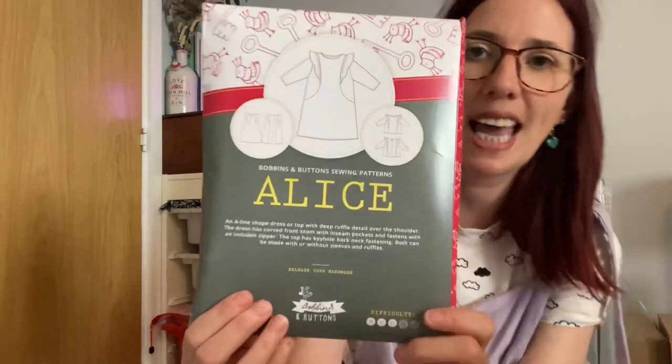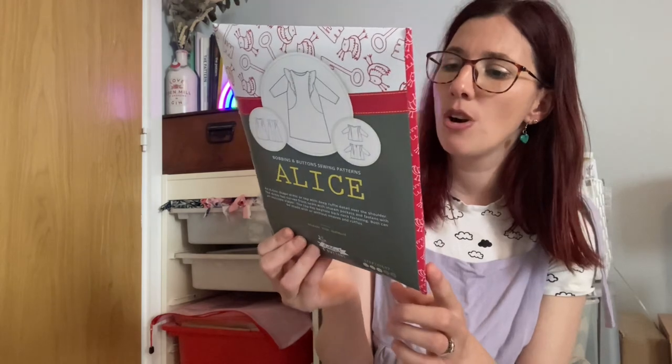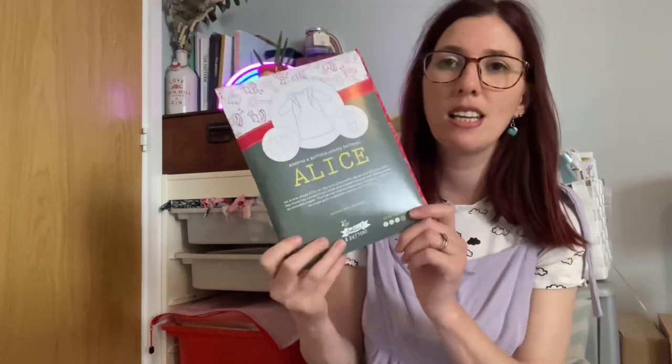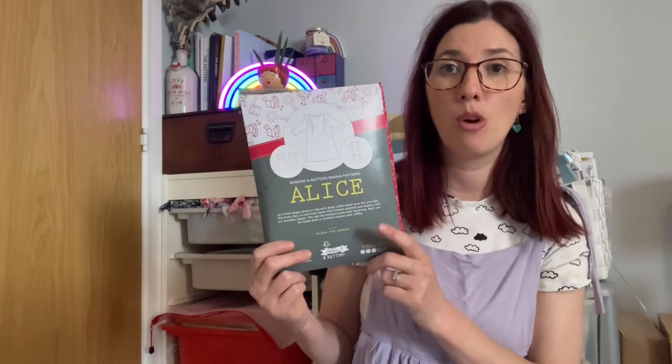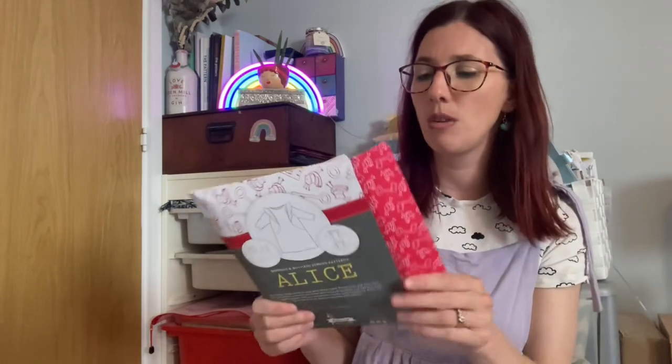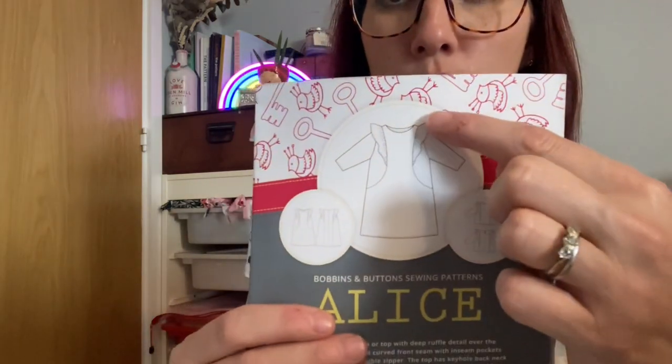I'll link them down below because they do sewing boxes for adults, but they also do them for, I think they call them tweens. So we sewed up this pattern, which is the Alice dress, and it's by a company called Bobbins and Buttons, and this is from age 12 months to 13 year olds, and that's why we got it, because Lola's 10, so we thought she could get wear out of this dress, you know, as she grows. Obviously when she gets to 13 we won't be able to, but it was a really enjoyable sew. It's a really beautiful dress. If I show you, it's got these gorgeous ruffles down the front.